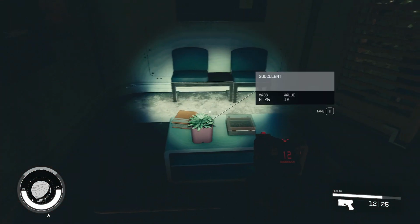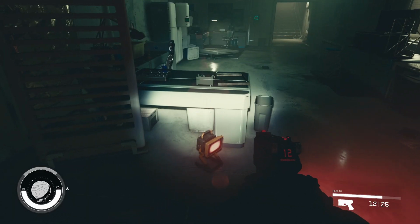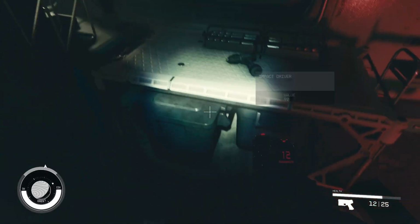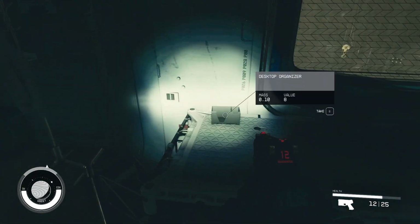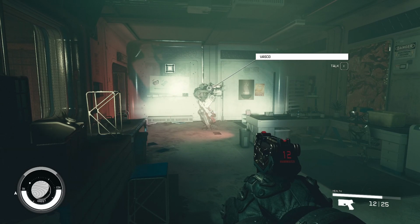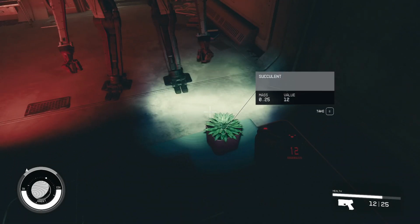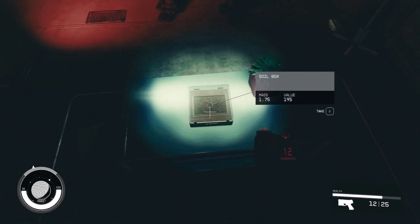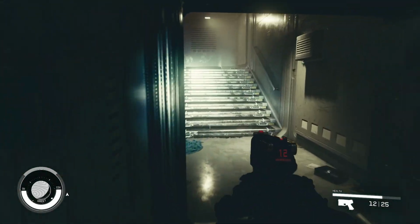Sculpture. Ooh. Sculpture. Okay. I'm just taking all the books. I mean, I figure maybe Vasco likes books, isn't that right, Vasco? What's that? Soil box? Vasco? Okay. Anyway, let's see.